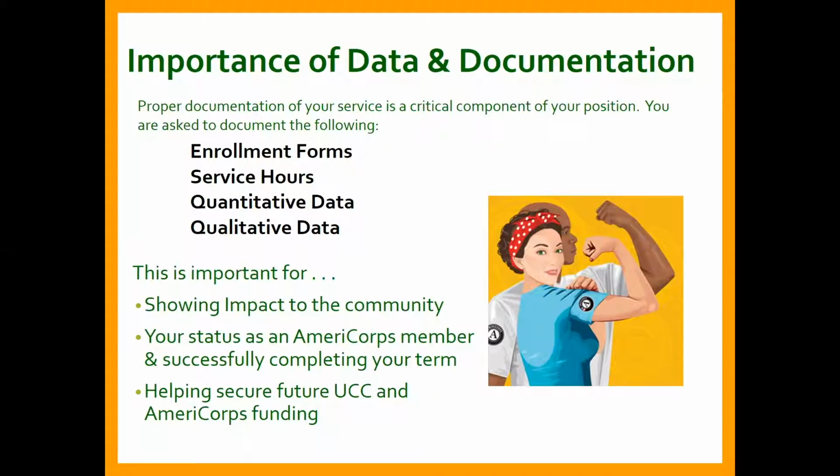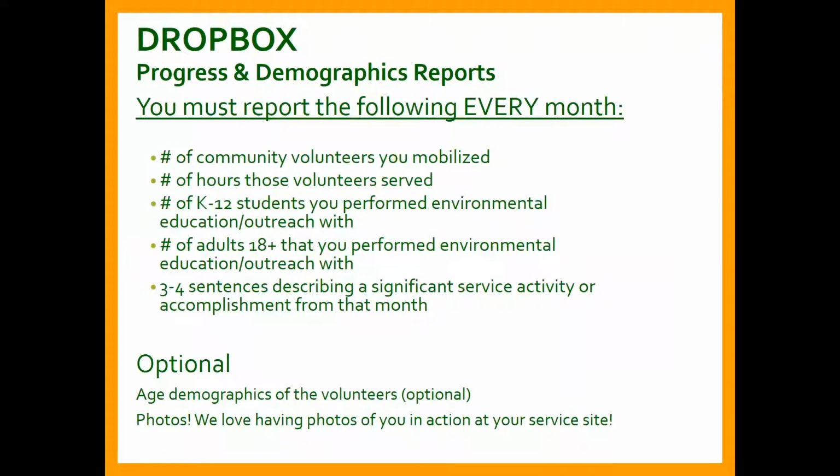Okay, so now we're going to go ahead and talk a little bit about this quantitative and qualitative data. We already talked about the enrollment forms and the service hours on IPT. Dropbox is something that you'll receive an email invitation to be a part of, and this is the individual placement Dropbox. What you'll record on here is quantitative and qualitative data on the following items. These include the number of community volunteers you mobilize, the number of hours that those volunteers serve, the number of K through 12 students that you performed environmental ed or outreach with, and then the number of adults 18 and over that you perform environmental ed or outreach with.